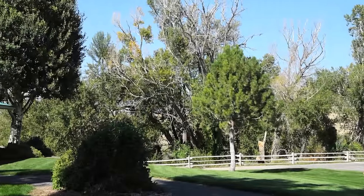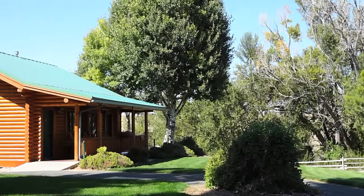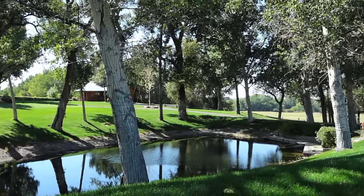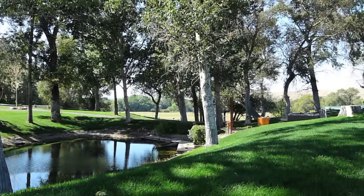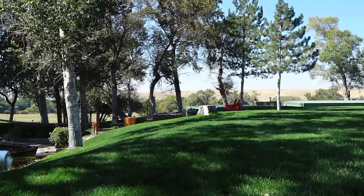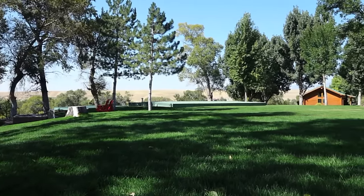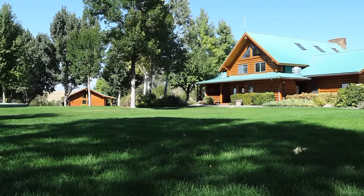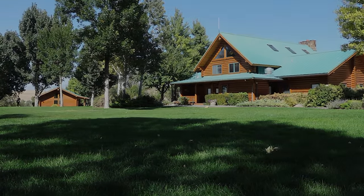What sets the Hideout apart from other ranches is that there's an ingrained culture of caring. Everyone, from the owners, management, staff, wranglers, the kitchen staff, and housekeeping, make it their personal mission to care, that your experience will be the best you've ever had anywhere.